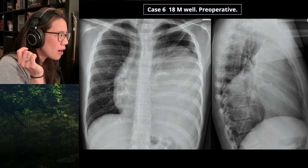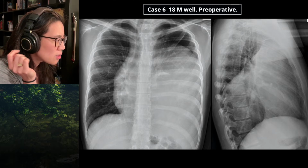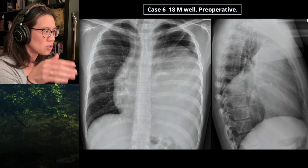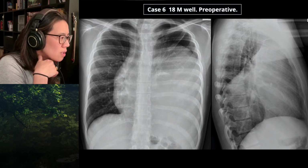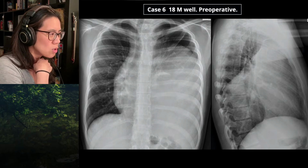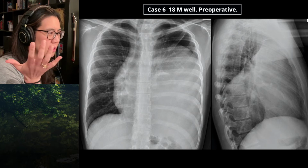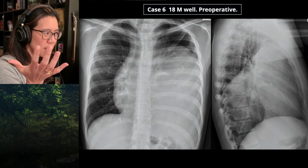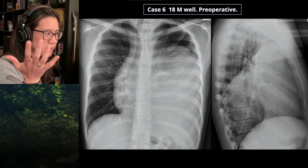The right lung looks normal and there is no right-sided pleural effusion. I'm uncertain about the left side. No pneumothorax. And the bones and musculoskeletal structures are otherwise unremarkable. So there's a large mass within the left hemithorax. Now, the question is, where is it?